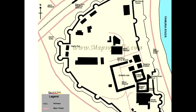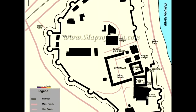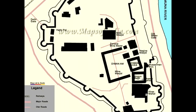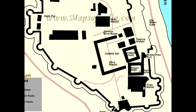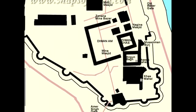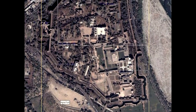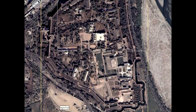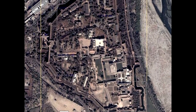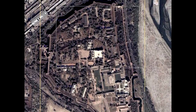This map shows the various mosques and palaces inside the Red Fort, and I'm not going to go through them all. I'll try to give you a brief impression of what the overall structure is like. This is a Google satellite view looking straight down on the Red Fort. You can see the Yamuna River off to the right.